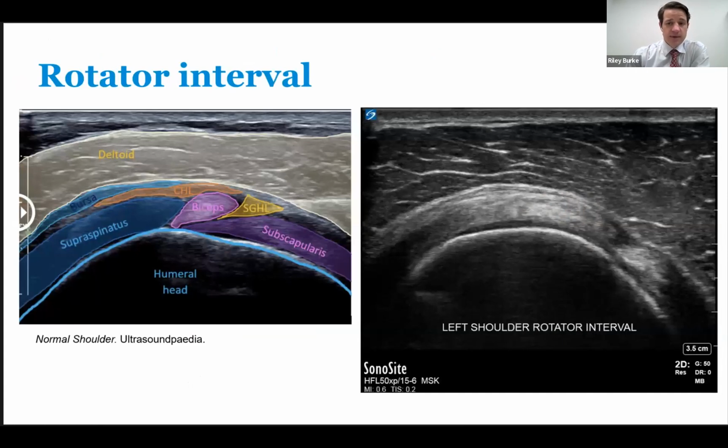While maintaining the patient in the modified CRAS position, we'll then rotate the transducer 90 degrees to view the rotator interval. And the rotator interval is really just a triangular space bordered anteriorly by the subscapularis and posteriorly by the supraspinatus. Although the rotator interval is most commonly used to confirm and measure rotator cuff tears from the long axis, this graphic also really highlights the complexity and the nuance of this area and all the anatomic things that you can identify further when assessing the rotator interval.